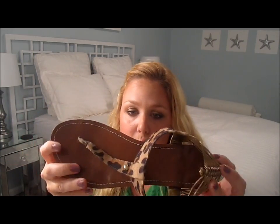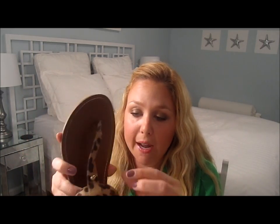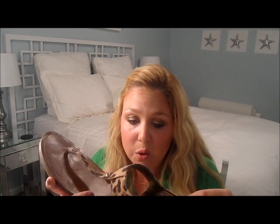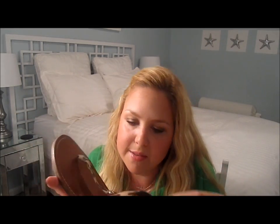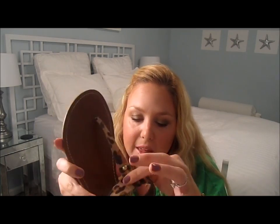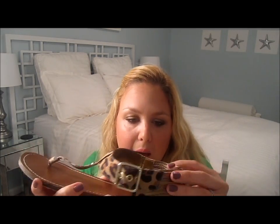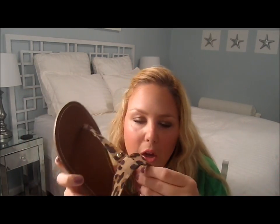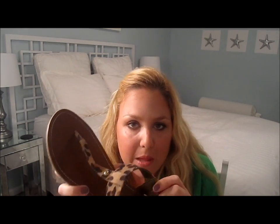For my most worn sandal, it would be these leopard print sandals, and they're from Target, and they're like a thong kind of gladiator style. I don't know really what the technical name is, but they have gold hardware, and it's leather print, and this is kind of a bronzy leather backing, and they're very comfortable, and they match everything. You can't go wrong with leopard print. So I've worn these a whole lot. I got them in the beginning of the summer at Target, and I love those.